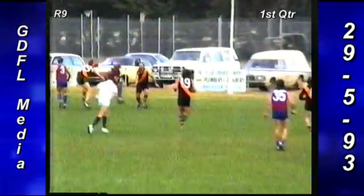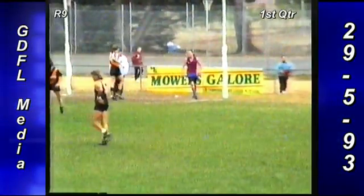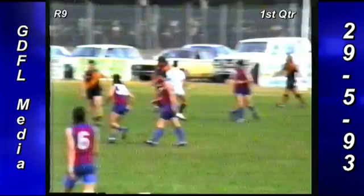Picked up by Wall. Spins on the left foot. Down to the goal square. Primer dropped one he should have taken. It might have been a goal here, Ronnie, I think. Yes, it has been. It spilled off Primer.